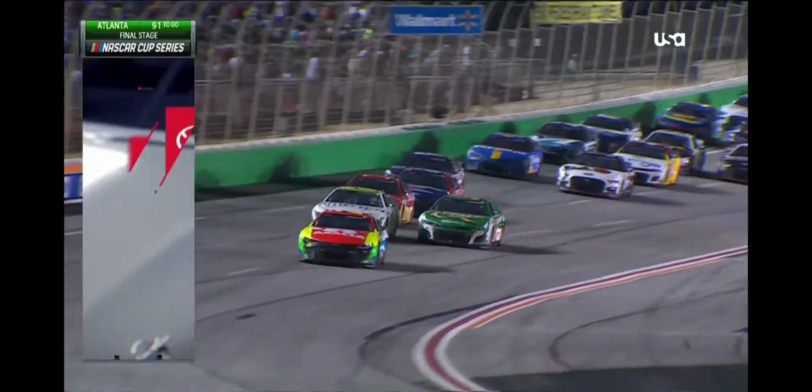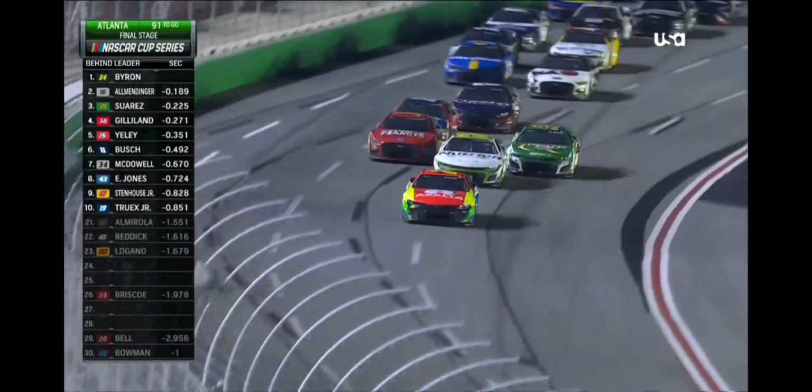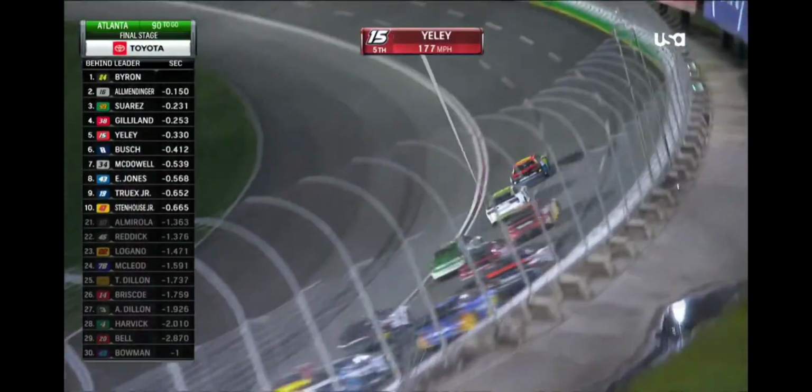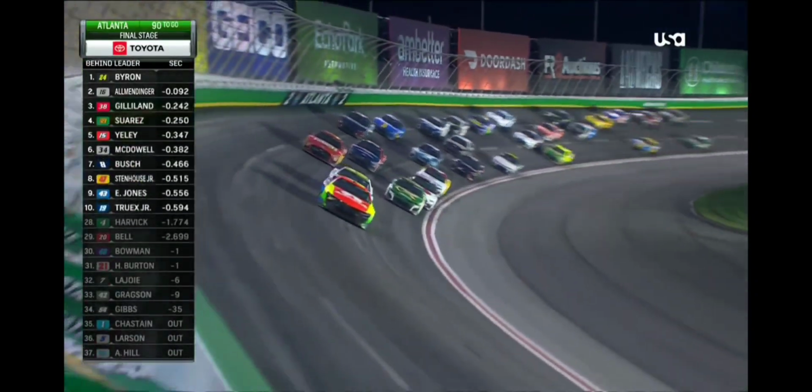Ricky Stenhouse Jr. gets loose on the bottom. In the middle of that pack was Michael McDowell. To his outside, Eric Jones. Just amazing. We've run about half a dozen laps since the restart with just insanity going on from the middle of the pack on back.